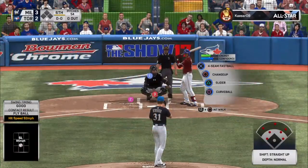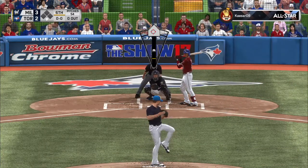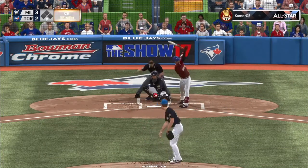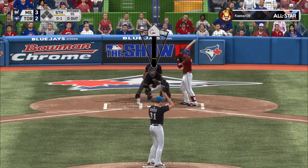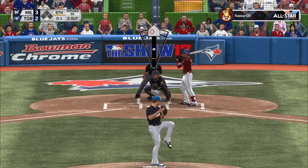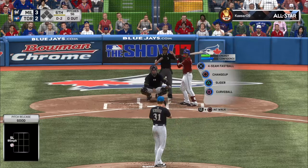Here's Manny Machado now. He comes in 0 for 2 thus far. Third baseman, Manny. Swung on and missed for the first strike. Well, he's having a good amount of success here, Dan, even though he hasn't really gotten a ton of swings and misses.